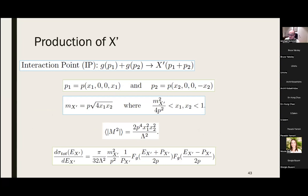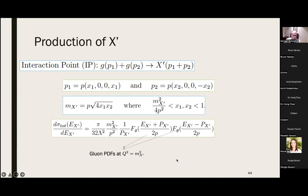X prime can be produced by fusion of two gluons. The cross section is given by this relation, the partial cross section. Here, f is the parton distribution function of gluons, which should be computed at Q squared equal to the mass of the X prime squared.